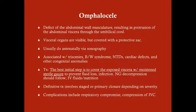And this umbilical cord is what's going to help you distinguish this from the next thing we're going to talk about, which is gastroschisis. Because this umbilical cord, you can follow it to the sac, and the sac contains the protrusion of organs. So these visceral organs are visible, but they're covered with a protective sac. And you can just follow the umbilical cord straight down to this protrusion of organs. It's right over the umbilicus.